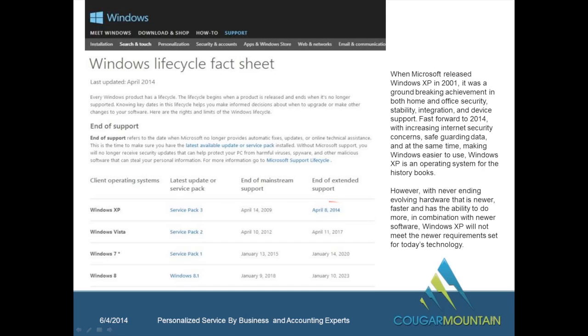Microsoft has chosen the date for that to be April 8, 2014. That is the date that Microsoft ended support for Windows XP. Therefore, Windows XP will no longer meet the requirements. They end support because it's an older system trying to work on newer systems. Newer software developers are developing software with features that Windows XP is not capable of handling, and newer hardware features are coming out that Windows XP is not able to handle either. So Windows XP is basically retired.